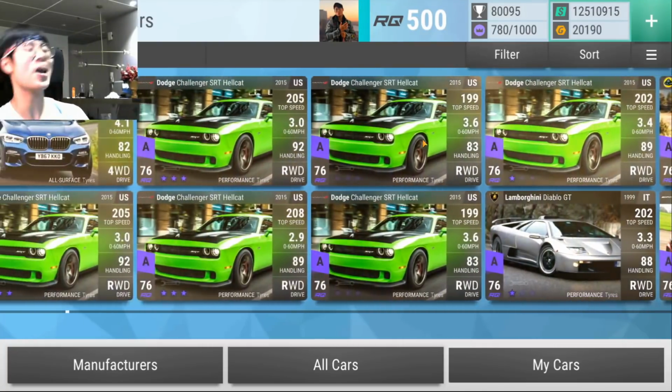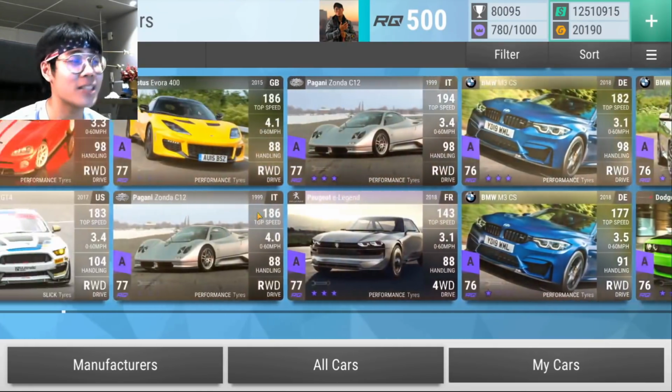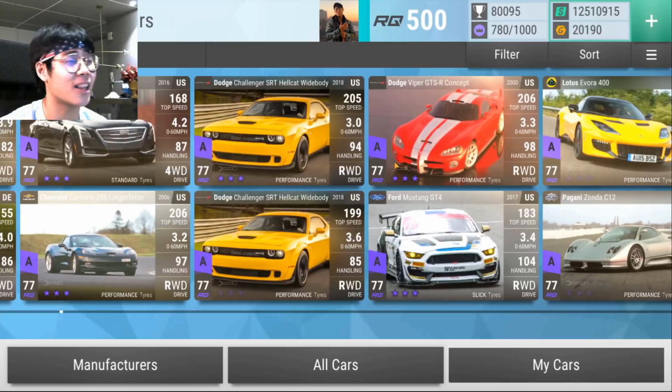And of course, we have my green Challenger SRT Hellcat army. I got 6 of them, 3 of them maxed, and we're going to see more of that when it comes to the Chargers. 2 M3 CSs, we got a GTSR concept. Really happy I pulled this car, I love that.